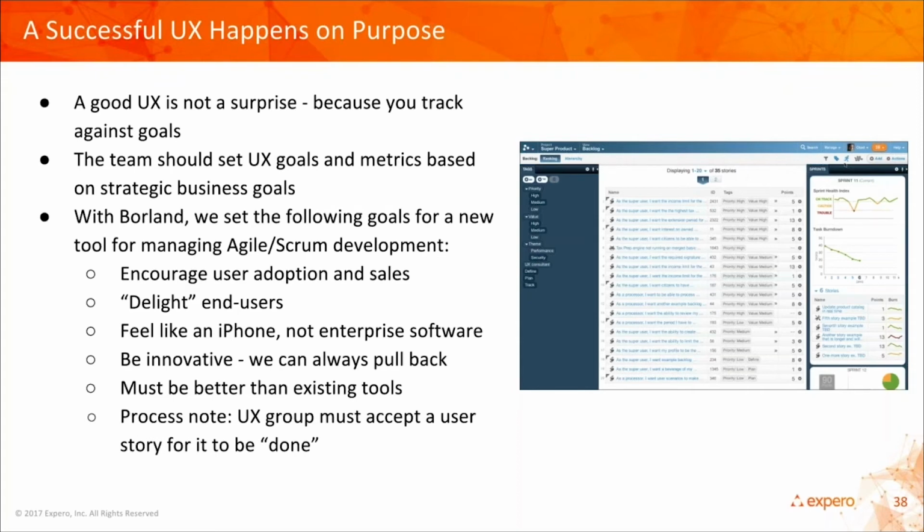They said they wanted to delight their end users, which was something that we sometimes hear from enterprise software companies, and that's awesome when we do, because we love those projects. Figuring out what it takes to delight a user is a big task. It could be different things for different situations. But we like that sentiment coming from the client. They wanted it to feel like an iPhone and not enterprise software. They wanted innovation. They said, as a team, we can come up with a really innovative solution, and if it's too much to implement or it takes too long, then we'll pull back. They wanted it to be better than existing tools out there. And we thought all of these were really good goals.